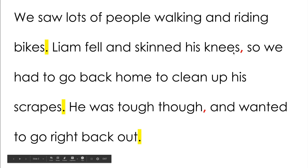I used a comma here because I'm combining two ideas to make one longer sentence. When you see the word so, that's my conjunction word. I don't know if you remember, but we watched a video on the conjunctions last week, and we always use a comma before them. So is one of the conjunction words. He was tough, though, and wanted to go right back out. So and is also another conjunction word. So I have a comma before the word and I'm also combining two thoughts. That's why I needed the conjunction.